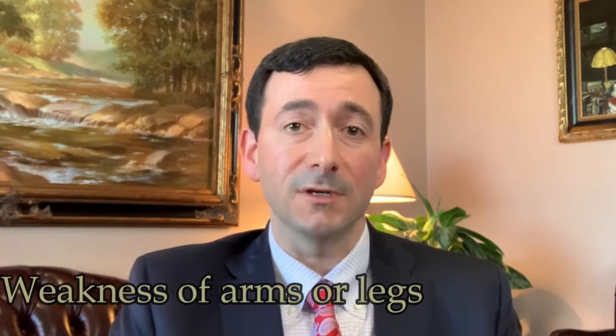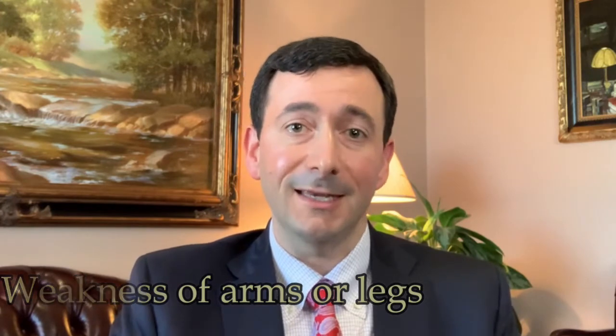Bowel and bladder problems are another sign of compression of nerve roots or even the spinal cord itself, especially in the lower back. And another late sign that is very typical for a spinal epidural abscess is the decreased ability to use the arms or the legs, again, from compression of nerve roots or the spinal cord.